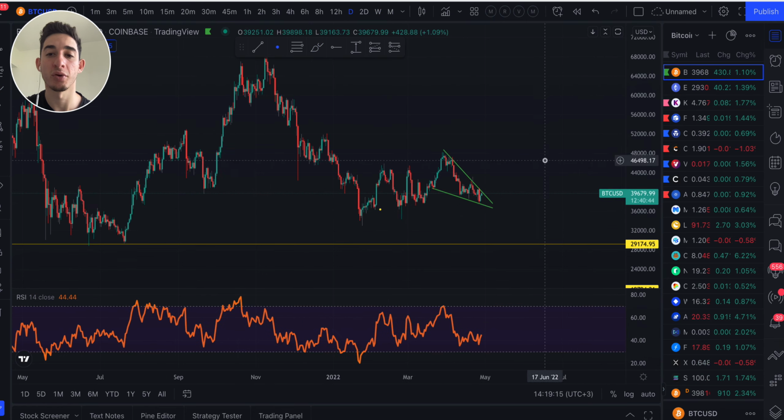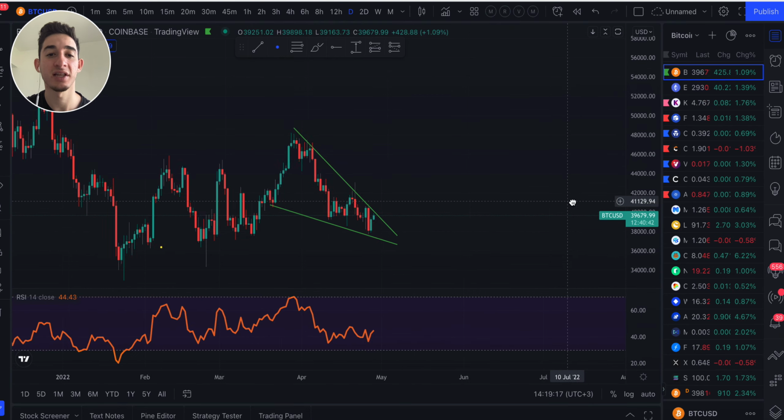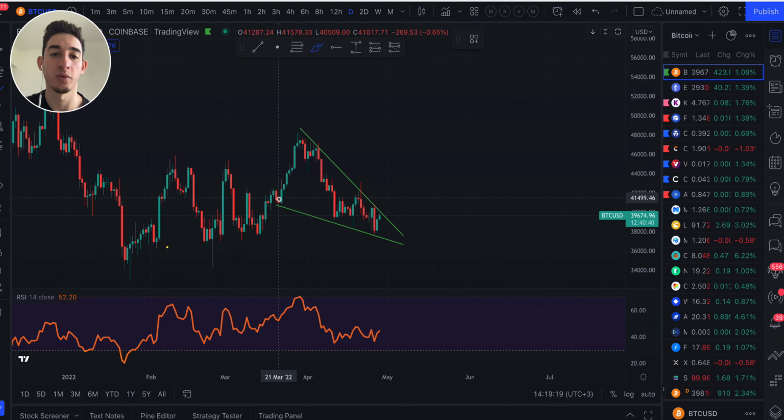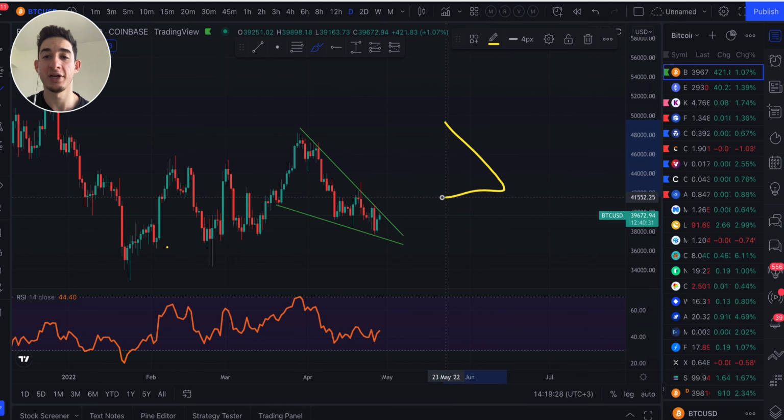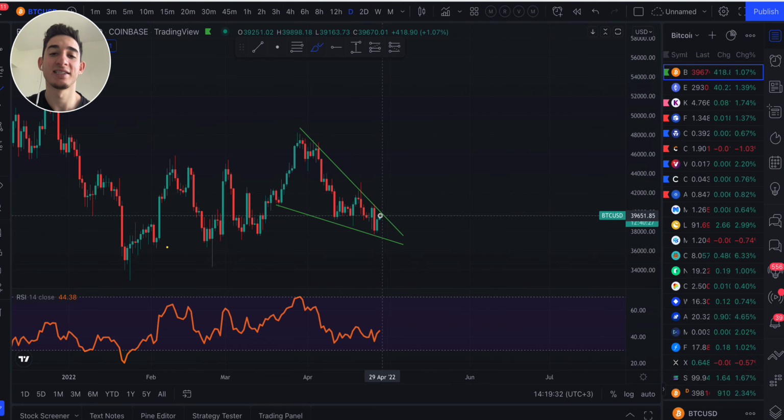So this is Bitcoin right here, guys, on the daily time frame. On the daily time frame, we are entering a nice little falling wedge. A falling wedge is when you come down and enter a tightening, smaller and smaller range, as you can see, getting tighter and tighter. Volume is decreasing, and this is exactly what we're seeing right now. We're seeing this very tightening range.